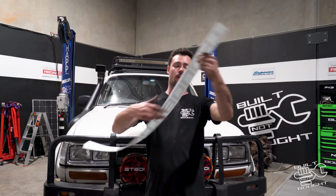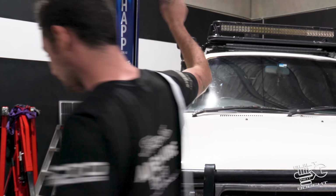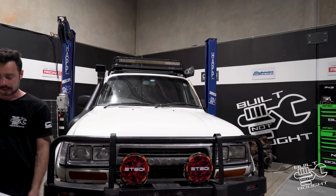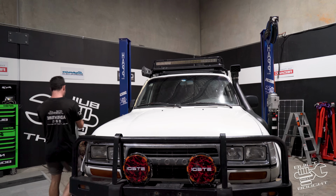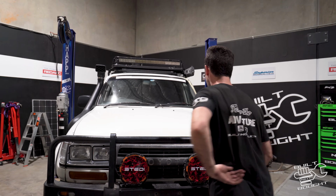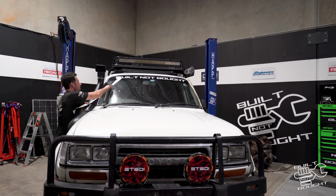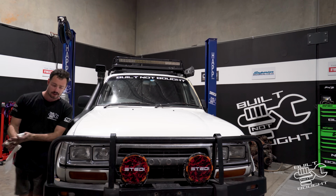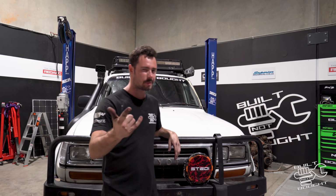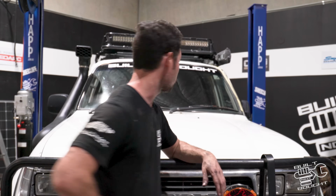Holy dooly, I almost forgot. Of course, we need to put the Build Not Bought sticker on after that amazing build. No matter how much you do to your car, if it's built, not bought, anything on it, you can get one of these stickers. You'd think I'd get it more central, wouldn't you? Oh well, I am a bush mechanic, so you can't expect too much. There we have it. It's officially part of the Built Not Bought family. These banners are available on the website, and if you've done anything to your car, you are eligible. Would you look at that? It's definitely not straight or center.